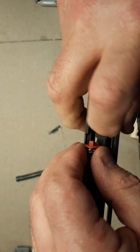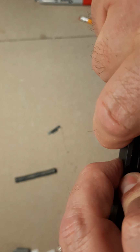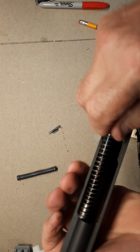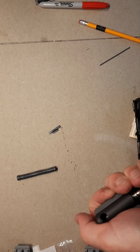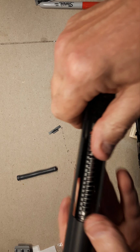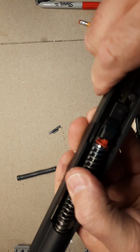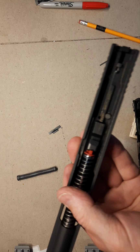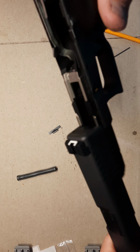And my fat fingers slide that bad boy forward. It's stiff. Hold on a second. It's stiff. There we go. Whew. Yeah, it's a lot stiffer than the factory. Okay, that's it, guys. It's installed. Put your Glock back together.